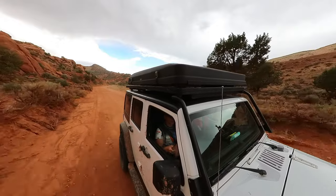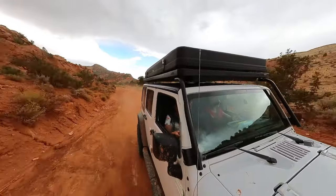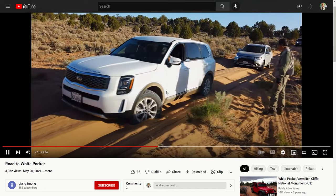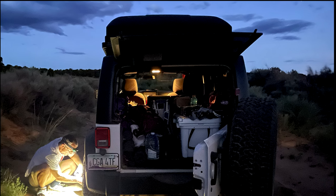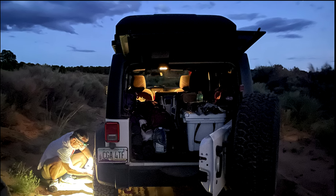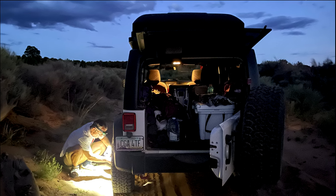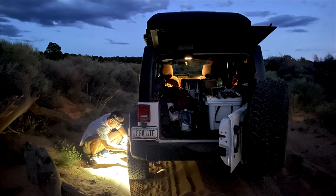Buckskin Wash aside, the rest of the House Rock Road is flat and relatively well maintained. After getting off the House Rock Road, the path gets very sandy and there you will need a high clearance four-wheel drive. You can find YouTube videos of SUVs with regular road tires stuck in the deep sand. It is recommended to air down and use four-wheel drive there. Just keep in mind that on your way back you will have to air back up. So if you are in a rental, make sure that you have a compressor.